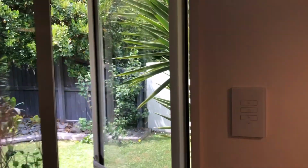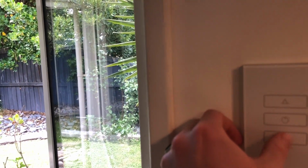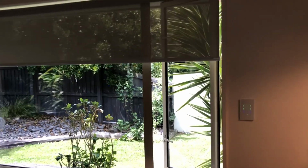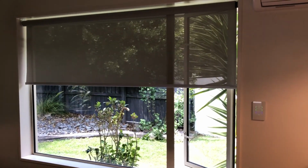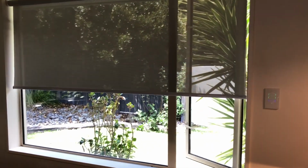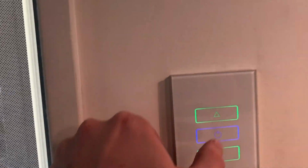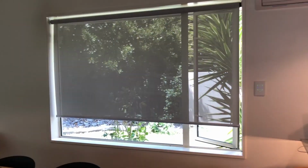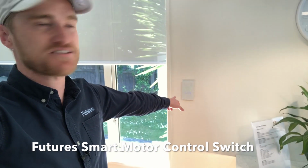We have automation of curtains, automation of blinds. Where am I? There I am. Alexa, close the blind. Sorry for that glare. Alexa, close the blind. There we go, that's closing now. And again, that's just on a motor control switch right here. So that's hardwired up to the motor for that blind.